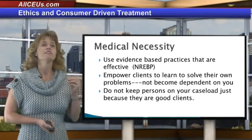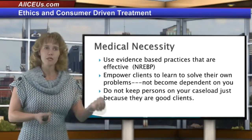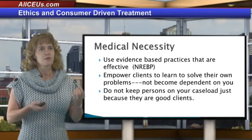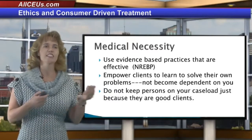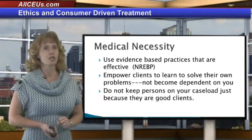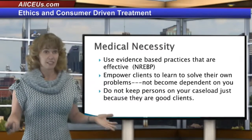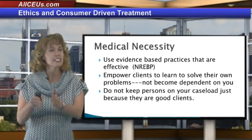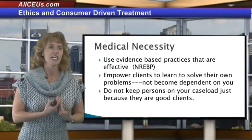I've had situations where supervisors have tried to get me to admit people to a program in which they weren't appropriate because there were openings in that program, and it's not in the best interest of the client. It is not ethical to stick a client in and say, oh, we're co-occurring, just because every once in a while you talk about depression or anxiety. If you're not actively treating that in a way that's unique to the client, to the disorder, and to the situation, then you're providing unethical treatment.